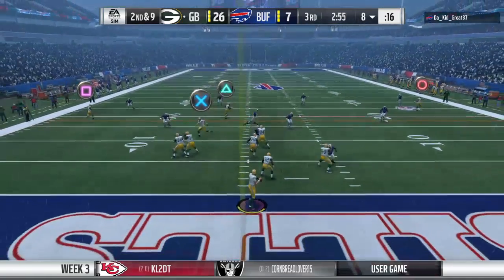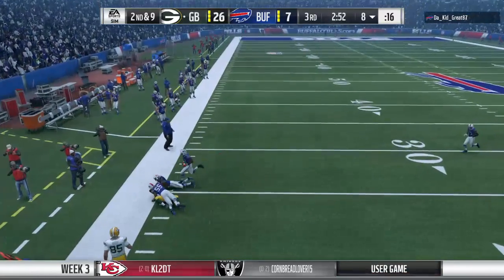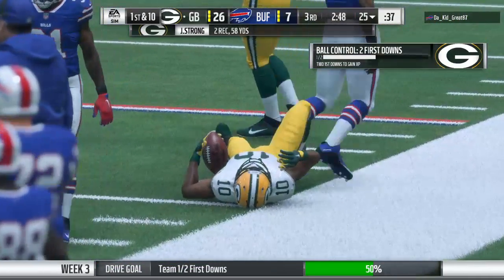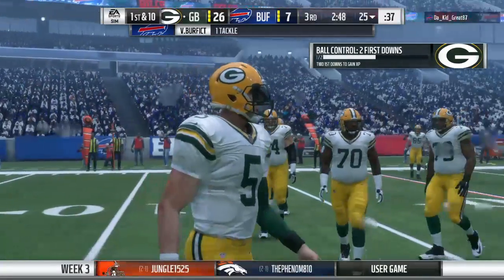On play action, they'll throw. He'll find his man on the comeback route, complete. And brought down, but not before they're able to get it up to the 25. And that one good for 16, and the drive will continue.